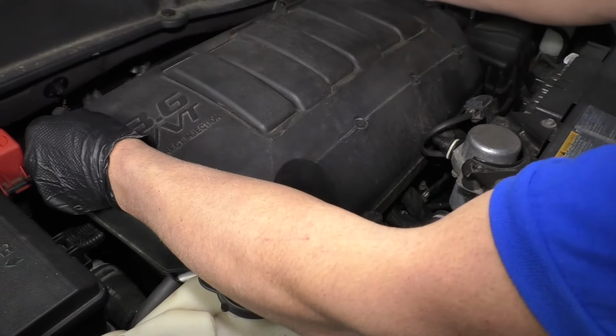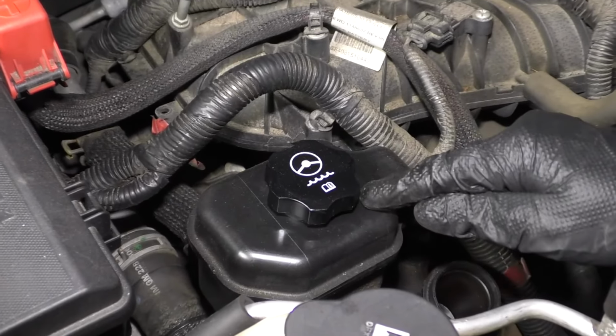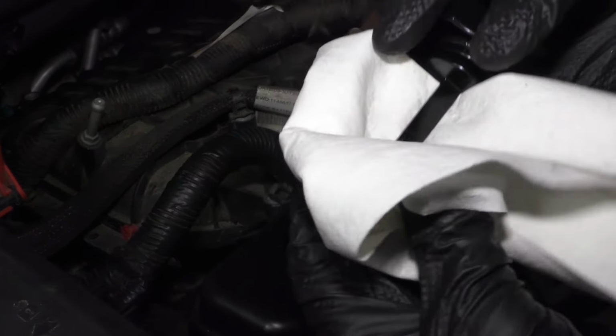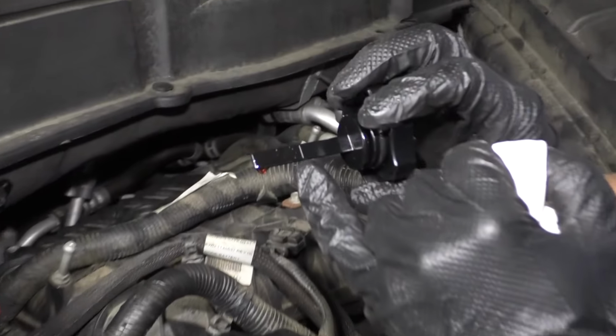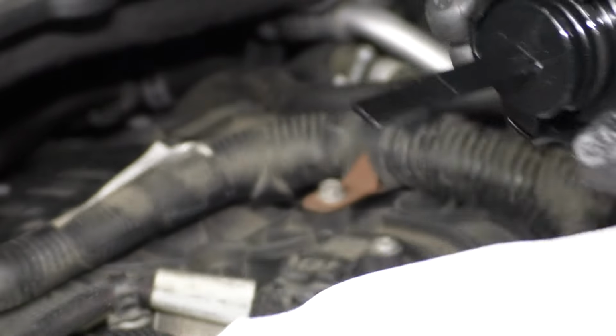Now I'm going to remove this engine cover, take this cap off, the oil cap, and then pop the cover up. And that's where we can find our power steering reservoir. Now you definitely want to check the level in this. You check this with the vehicle not running. Just wipe it off, and take a look, make sure it's in between those two lines. And this needs a little bit more.